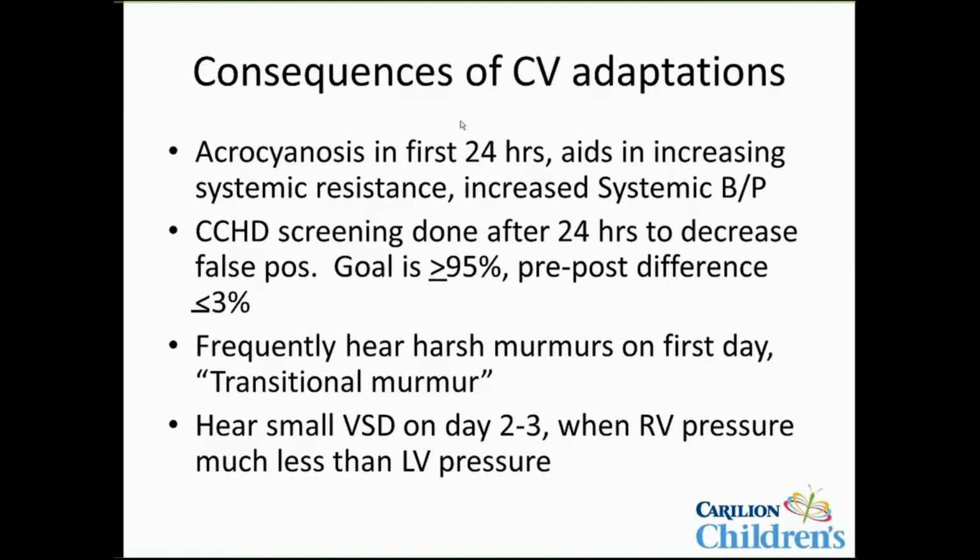Because the pulmonary artery and systemic arterial pressures are relatively equal early on when you're looking at the child, small VSDs are typically not heard. That's because there's not much pressure differential between the left and the right ventricle. However, as right ventricular pressure drops and left ventricular pressure rises on the 2nd and 3rd day, these small VSDs are commonly heard. And this is probably the most common murmur that I hear in the newborn nursery, typically a very high-pitched, early systolic murmur that I completely did not hear on day 1, but appears on day 2 or day 3.